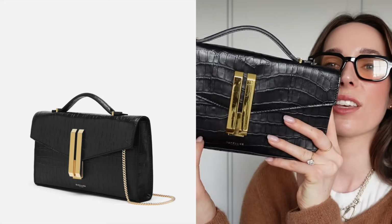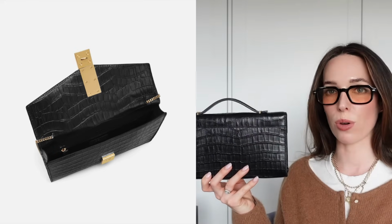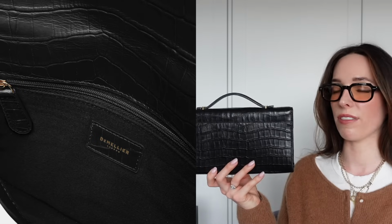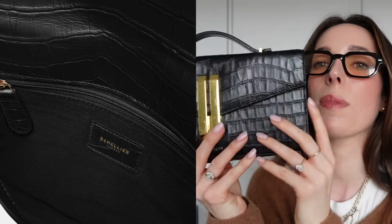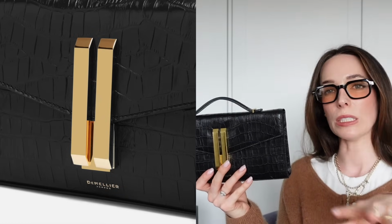You can see it's in the croc effect leather, and this is the only bag from DEMELLIER that I have in this finish. You'll see this croc finish on some of their totes. The Vancouver bag comes in the croc finish as well, and it's really premium. I think sometimes with croc finish, if it's too shiny, it can look a little bit, I don't want to say cheaper, but kind of. It's not as shiny as it looks on camera, and it looks very premium.